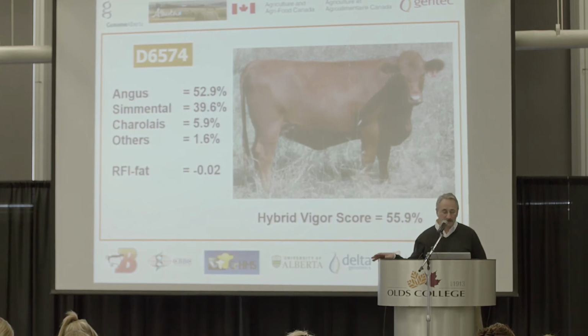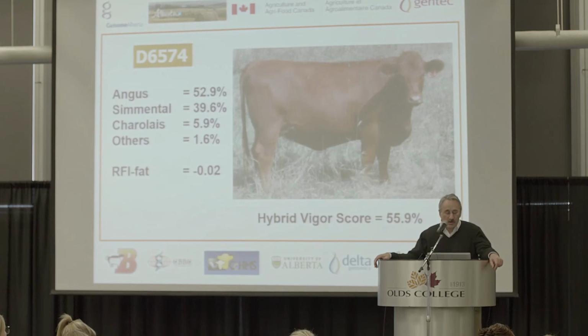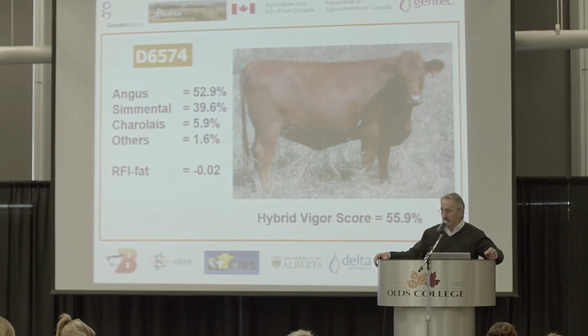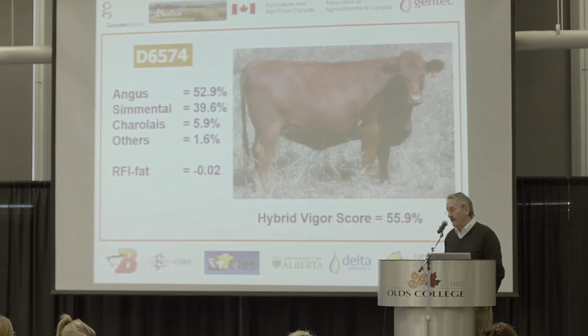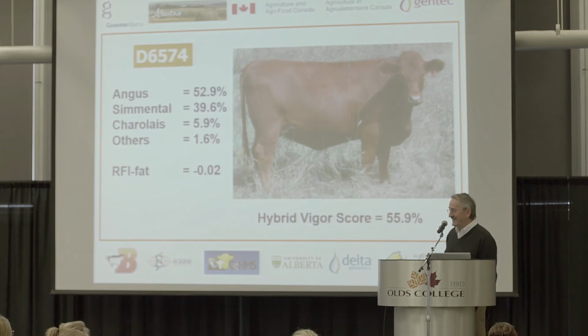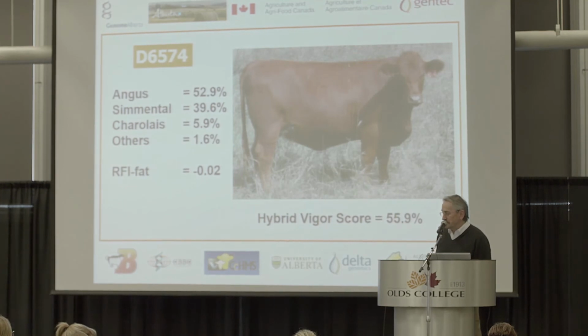So when we look at this animal, we know its breed composition right now. What would we do to maintain that hybrid vigor? You've got to keep in mind the breeding goal that's just been set: a calf every year, good weaning weight, and a moderate calf birth weight. But think about it. What breed would we bring in? Would I bring in a Charolais here? I'm going to bring in a Charolais. So you're going to have to tell me what's wrong with that. Come on. There's only 6% Charolais on her, isn't the hybrid score that high? You might want to bring in something with Angus and Simmental, because that's what she seems made up of.